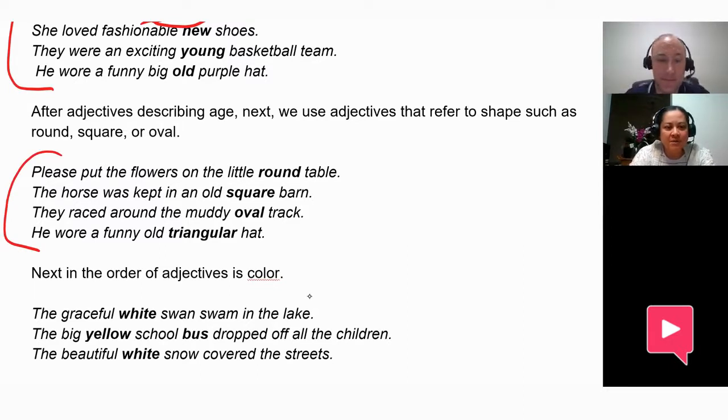Please put the flowers on the little round table. The horse was kept in an old square barn. They raced around the muddy oval track. He wore a funny old tri, tri, what is that?